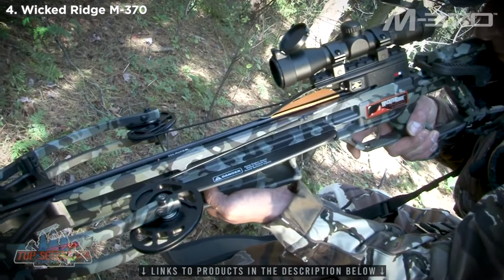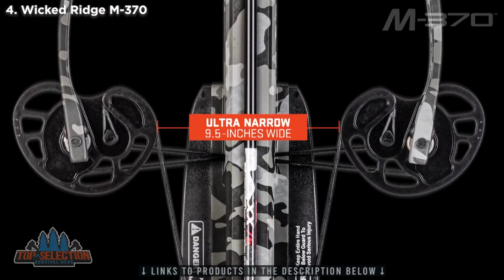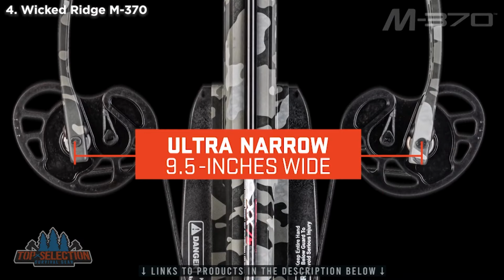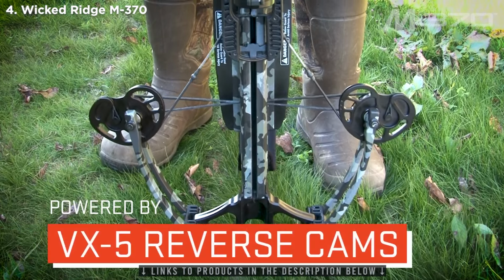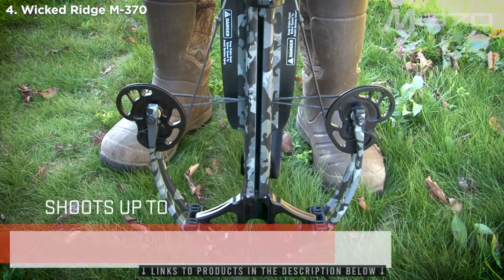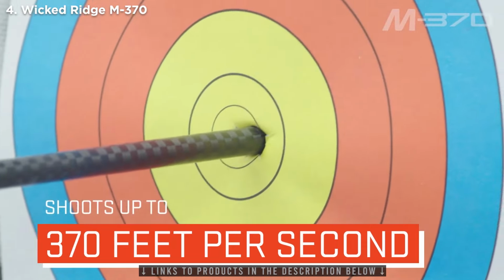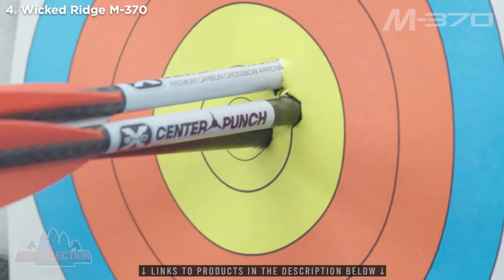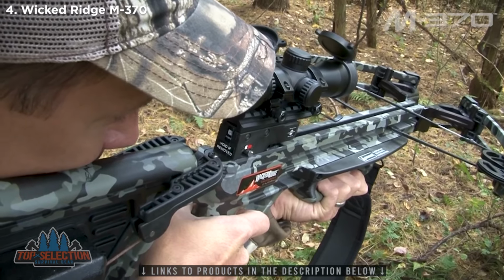Built to perform in the tightest of shooting situations, the M370 features a 9.5-inch wide, 180-pound bow assembly powered by VX5 reverse cams that elongate the power stroke and increase cam rotation to produce speeds up to 370 feet per second and same hole group accuracy. Better yet, the M370 is one of the quietest crossbows that money can buy.